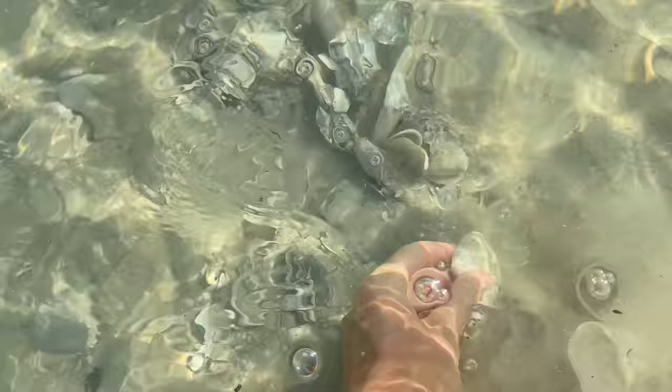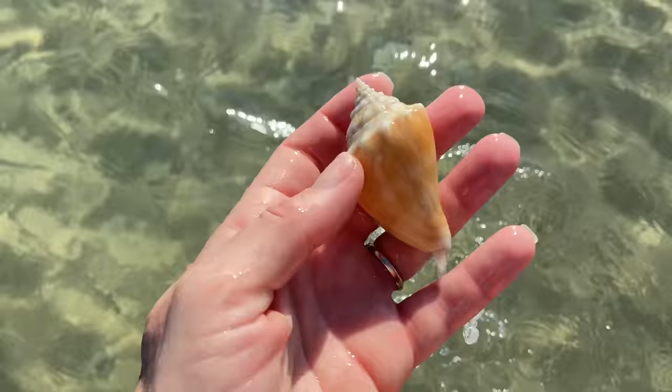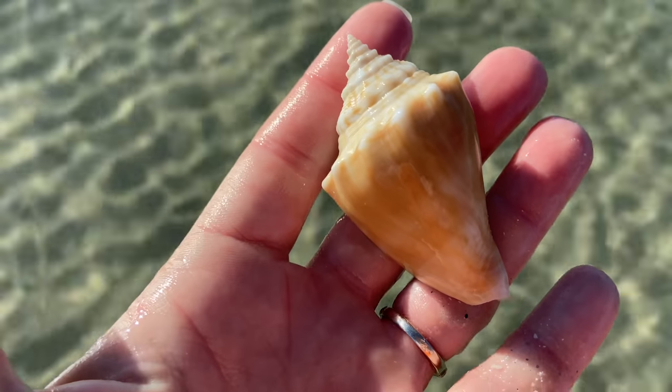Looks like we have ourselves a little bit of a pile here. And I'm gently doing this just in case there's any sharp shells in there. I would prefer not to cut myself, so gently kind of move things around. All right, looks like a fantastic day for Florida fighting conchs.